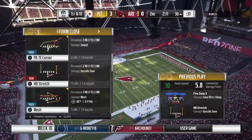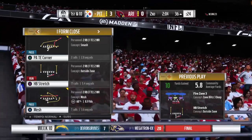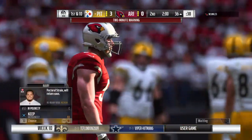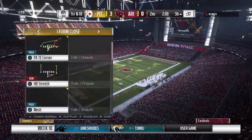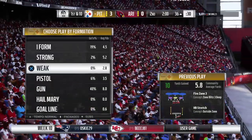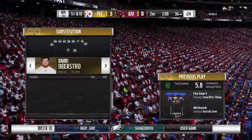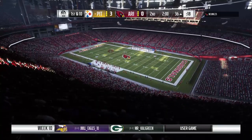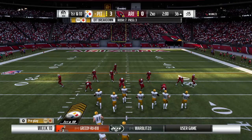Yeah, and let's just face it. When you go into a game, you think you've got the plays that are going to work, but when you actually get out there and they're starting to happen, your confidence rises, and he's running with terrific ability right now. This offense finding its legs now. Here's another 1st and 10.